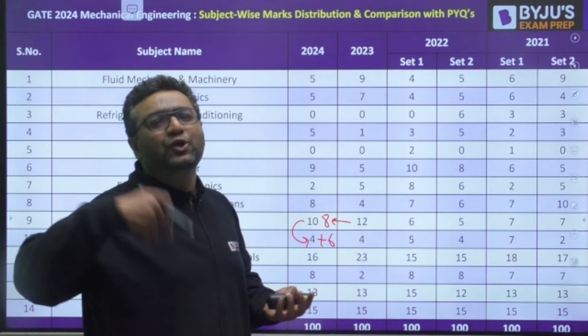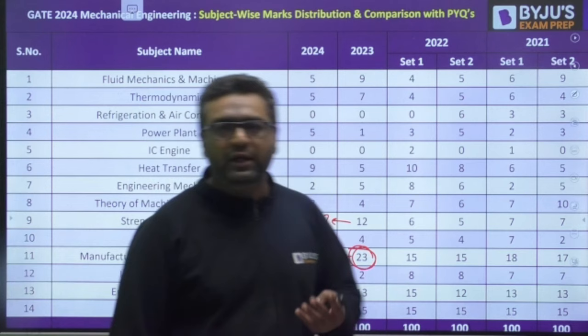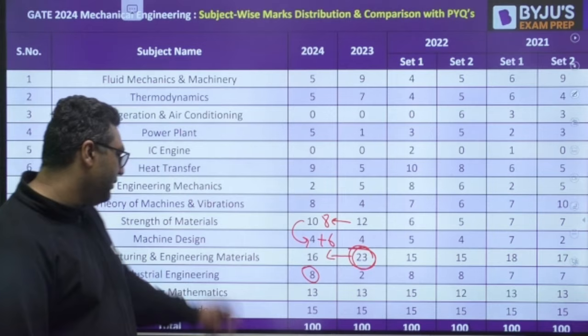That's the reason. So if you talk about manufacturing, last year 23, this year 16. This made last year's paper very different from the previous years. That is the main reason why the cutoff got reduced a lot last year. Then you can see industrial engineering, 8 marks, last year only 2 marks, and the rest is going to be the same.